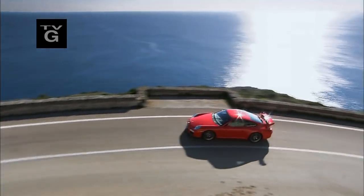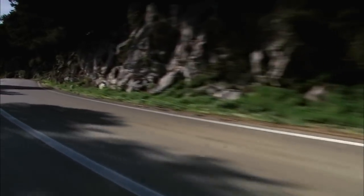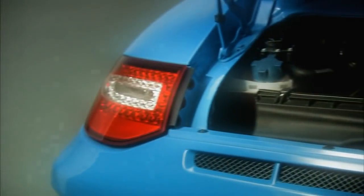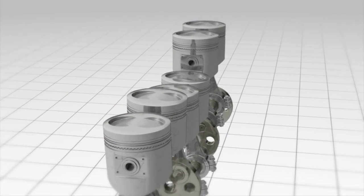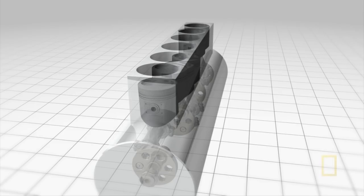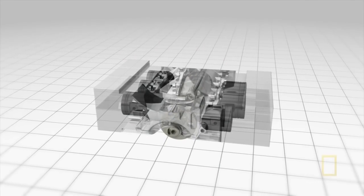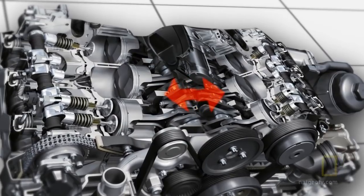From the very beginning, since 1964, the heart of the Porsche 911 has always been a six-cylinder engine. But not just any six-cylinder engine. Six-cylinder engines come in three major types. Some are straight sixes. The most common six-cylinder engines are V6s. The Porsche 911 has always used an engine known as a flat six-cylinder, with two rows of three cylinders horizontally opposed to each other.